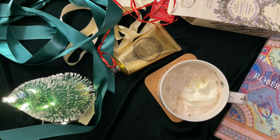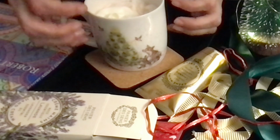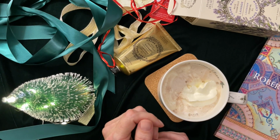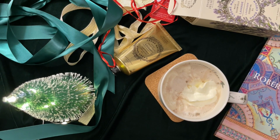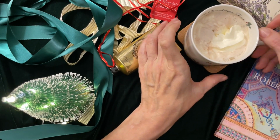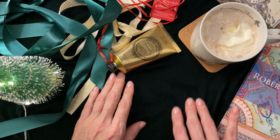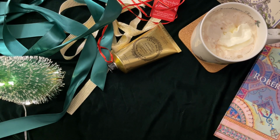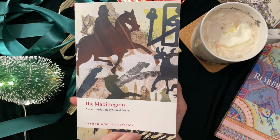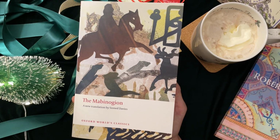So next, I think, for relaxing, we should have a story. The best kind of story for an evening like this is an adventure story. So let me move our cocoa just there, and our tree just there, and show you this book of Welsh tales gathered together and known as the Mabinogion.